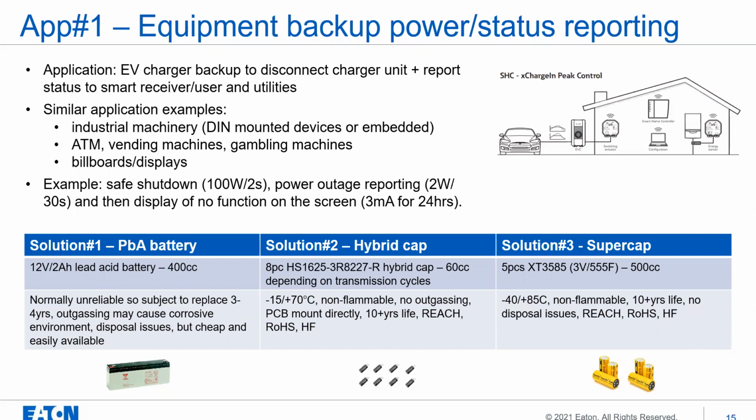So there are different solutions for powering these. In a lot of cases, it's at the home. We've seen lead acid batteries used, a pretty small 12-volt, 2 amp hour lead acid battery. You can see it's also fairly large there. And with lead acid batteries, there are typically issues with whether it's actually working when you need it. So particularly for the backup applications, it's not the best technology to use for important data transmissions.